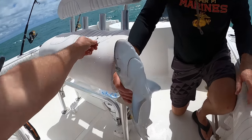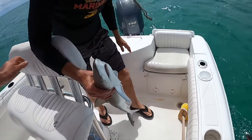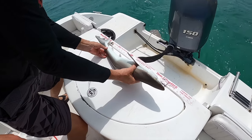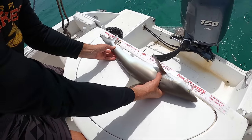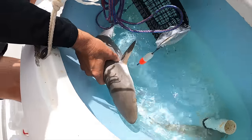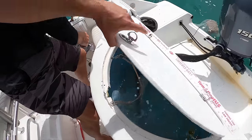There you go. Oh, nice job. I guess we'll put him in the live well for now. Let's look at him. Let's measure him real quick, so we know that part of it. In case it's a slot, he's about 31 inches. Yep, there you go. 31 inch shark, all right. We'll stick him in there. Make some room for him. All right, his little personal hot tub there.